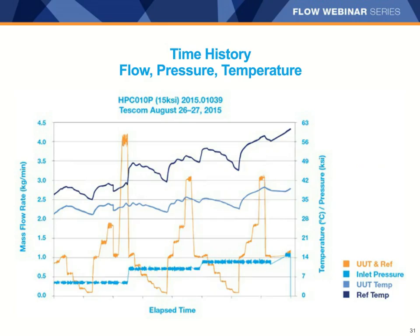Here are the results from that test. We're displaying the temperature and flow rates for the 2 meters under the various pressure ranges, and at the very bottom of the graph, we're tracking the pressure of the process fluid. You can see the pressure is being increased in step intervals from around 5,000 to 15,000 PSI. Highlighted in orange are the flow rates of the 2 meters across the various flow ranges. You may notice the flow rates of the HPC010P and the reference meter are extremely similar and are on top of each other, so it's actually tough to distinguish the 2 meters because they track so well. The meter performed really well and is an excellent solution if you're looking for an accurate and repeatable measurement at 15,000 PSI.